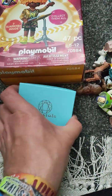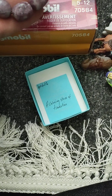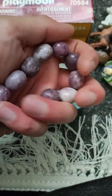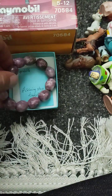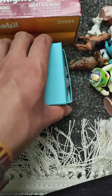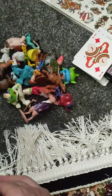Bought this nice crystal bracelet. It is Lepidolite, a calming stone of transition. Oh, a calming stone of transition. It was 50p. This is actually quite an expensive crystal shop. They have a few in my local area that look like this. But yeah, they are not cheap. So that was definitely not 50p when they bought it.